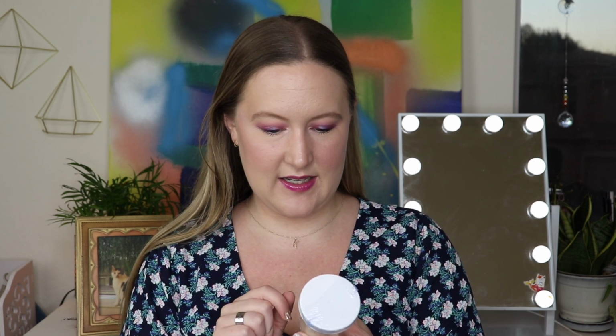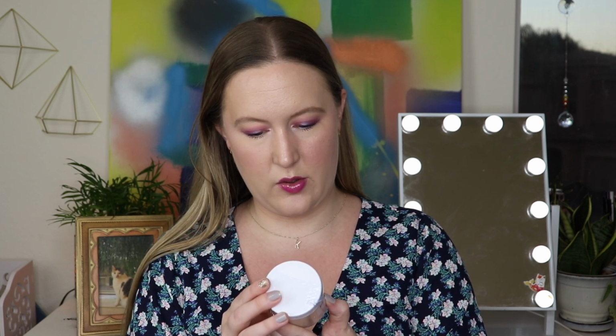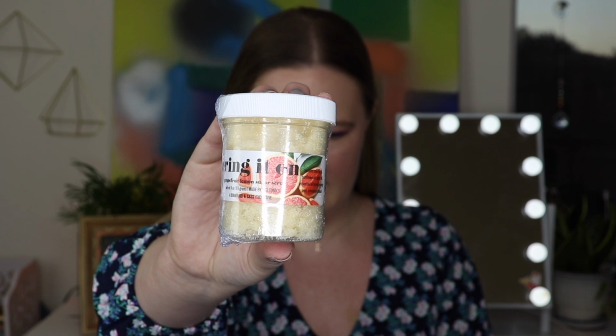And you get 4 ounces in here. It's made by Tub Tonics. Contains cane sugar, sunflower oil, palm oil, essential oil blend, orange peel, and phenoxyethanol. So this is $7.99. This citrus scented Pick You Up is a Smartass exclusive product.